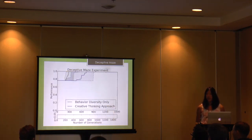So in the results you see that both treatments actually solve it within 1,500 generations, and that's not a whole lot. So this is a relatively easy problem, and you see that actually behavioral diversity, which is in green, seems to beat creative thinking approach by a bit, although the differences are not significant. But we think that creative thinking approach isn't very beneficial in this case because the problem's too easy. It's easy to generate novel behaviors in this case, and so the approach that focuses on that will be more efficient. So we want to test this on a harder problem where it would be beneficial to have novel thoughts.